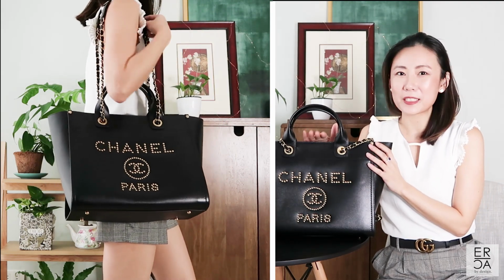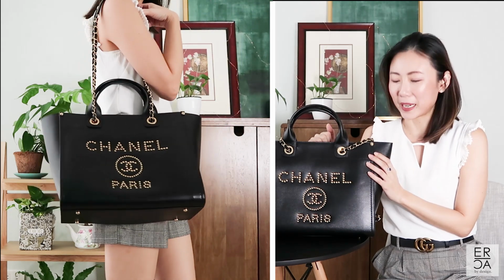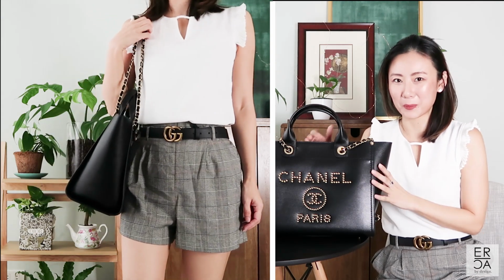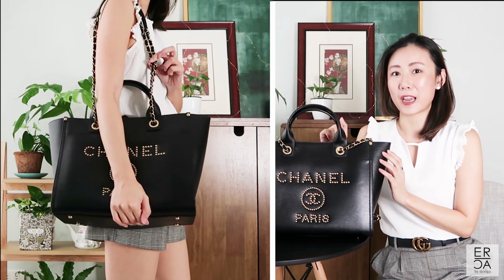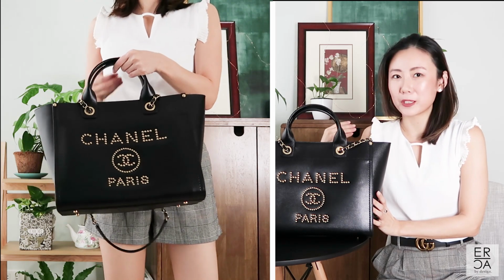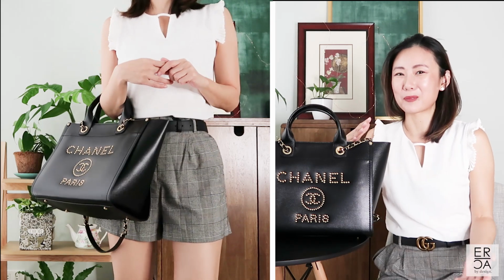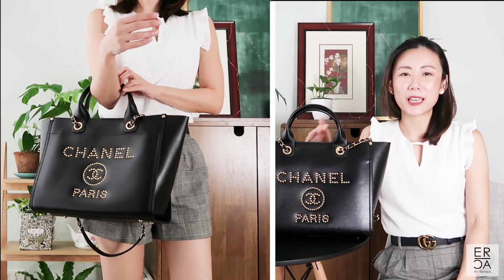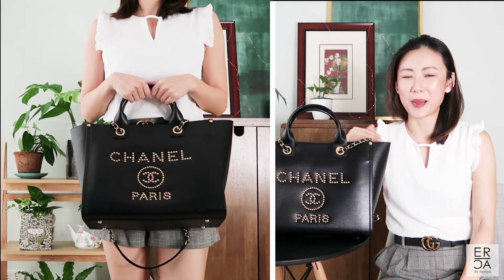So I actually got this bag from a friend of mine who is selling her Chanel Deauville tote, this one, and that's because she got the exact same tote in the size small. And for height reference, if you are watching my mod shots, I am 5'4" in height, and I wasn't too sure whether this bag would suit my frame because my friend is like 5'8" in height and then she wanted the small. So I was thinking that the medium might be a little bit too big for me, but then at the same time I wanted a work bag and I wanted something that could fit also my laptop.